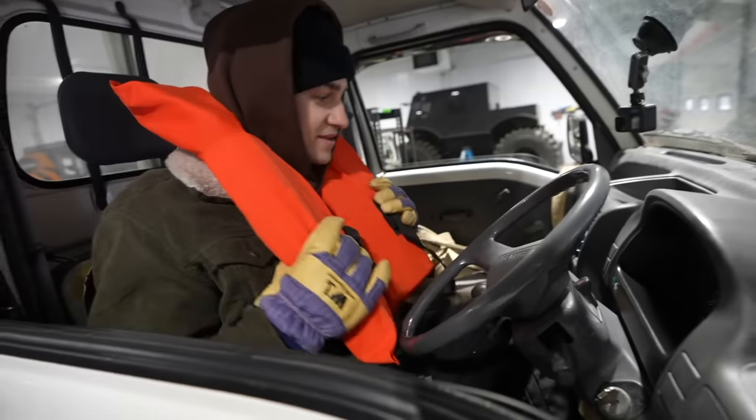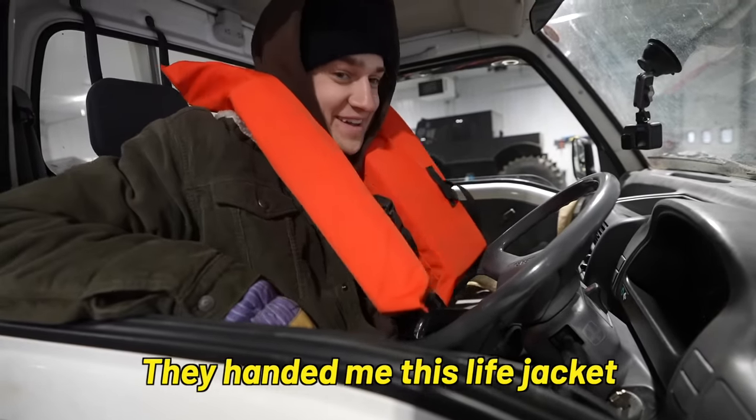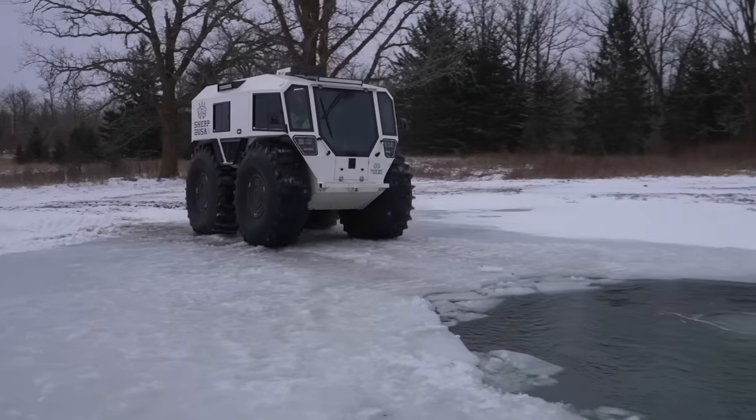All right, the mini truck's fixed. Next stop, the pond. These guys don't have much faith in it, which is making me nervous. It's making me nervous too. They handed me this life jacket. We weren't planning on needing one of those. I didn't think that was gonna be a concern.